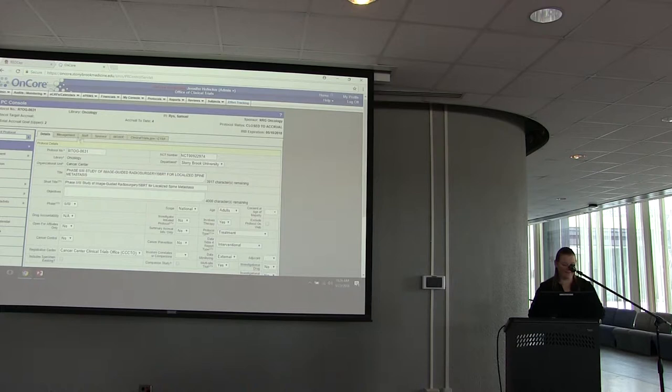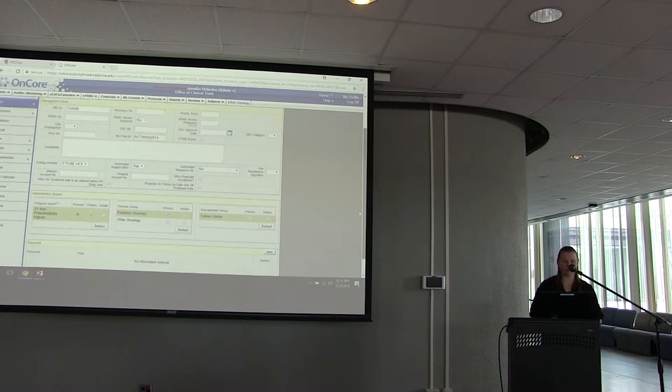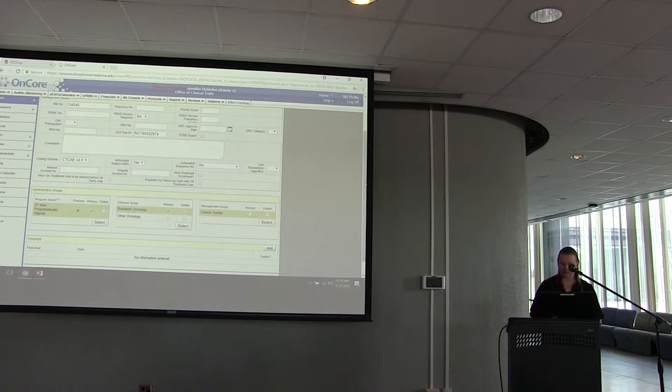So management, there's a lot of numbers that you can track within here. If your pharmacy has a specific number they track the study with, you can put that in. IRB number, as we work on our interface with the IRB, that'll be nice and a crucial component of our integration. For the disease groups in oncology, we focus on different disease groups. That way we know what group is running the trial, so we utilize that system as well.